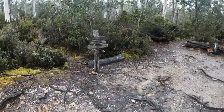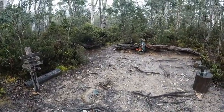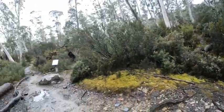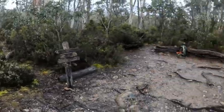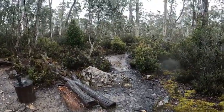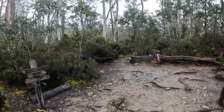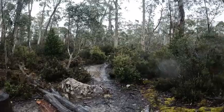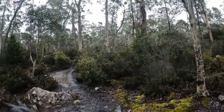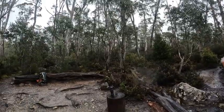This is the turn off to the Pine Valley, so that way to Narcissus and the lake and out. That's where we've just come from, and if you go around here, that's the track down into Pine Valley. The weather's starting to come in. I've been here about 2 minutes and the cold is just seeping in. No snow here, but it's very cold.